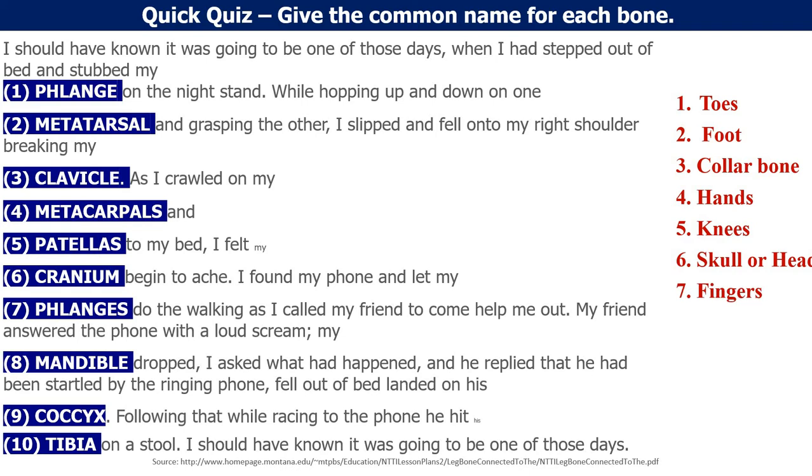I found my phone and let my fingers do the walking as I called my friend out to help me. My friend answered the phone with a loud scream. My lower jaw dropped. I asked what had happened, and he replied that he had been startled by the ringing phone and fell out of bed and fell on his tailbone. Following that, while racing to the phone, he hit his shin on a stool. I should have known it was going to be one of those days.